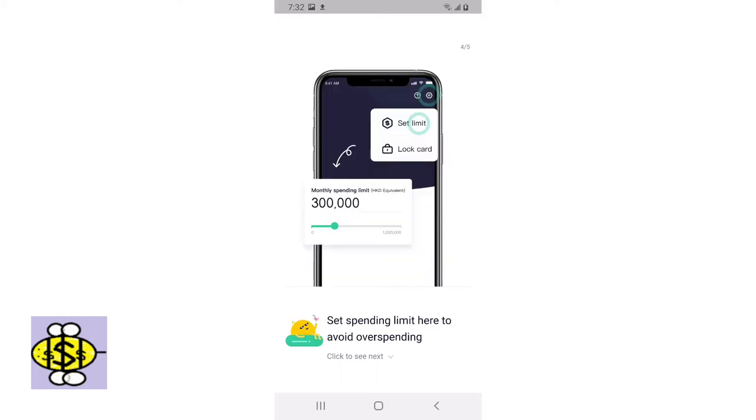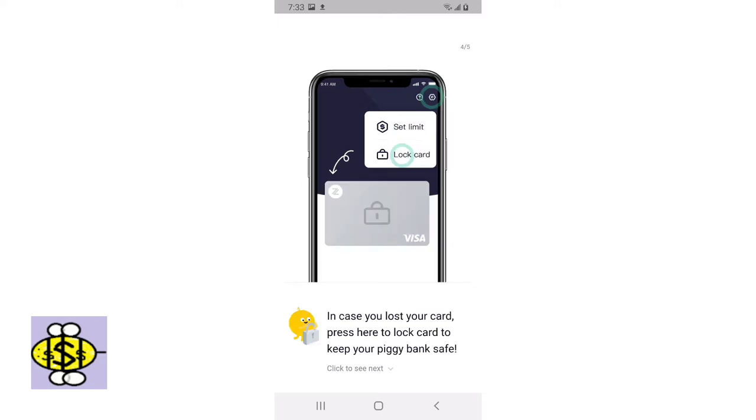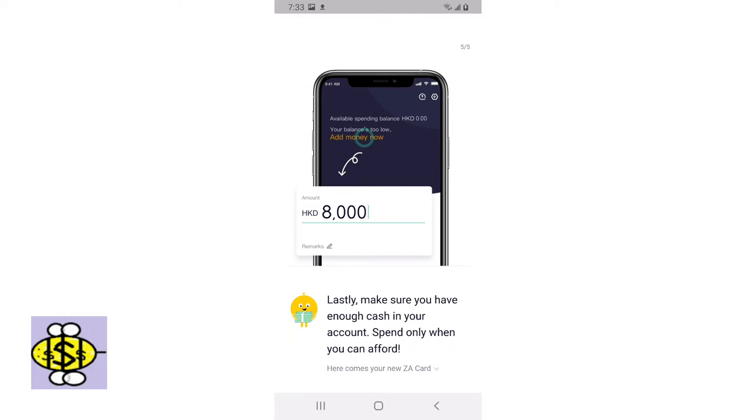You could also set spending limits here to avoid overspending. In case you lost your card, press here to lock card to keep your piggy bank safe. Lastly, make sure you have enough cash in your account. Spend only when you can afford.